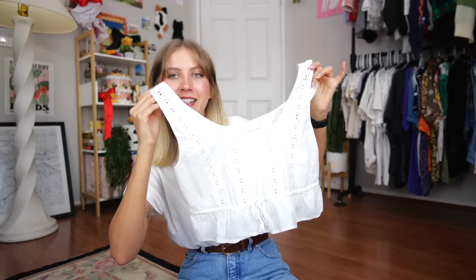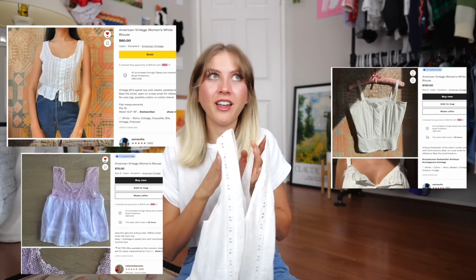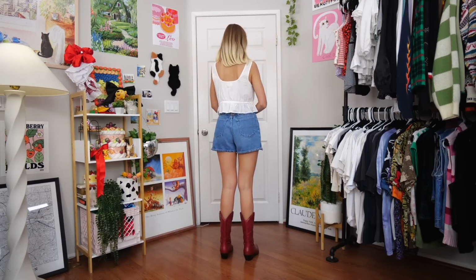The first thing, oh my gosh, I have been searching for a top like this for such a long time, which sounds very silly when you see it because this is just a basic white tank top. I have so many white tops and tank tops, but it very much reminds me of these more vintage tank tops that I've seen on Depop that are like $100. It is originally from Urban Outfitters, and it's actually kind of in line with the square tops that I was also talking about in my last video that I've been very into.